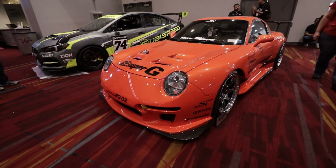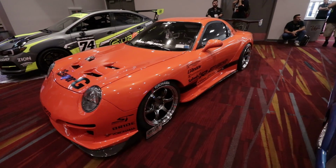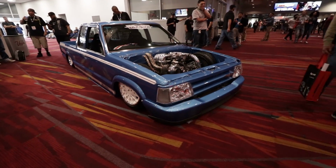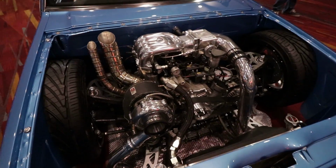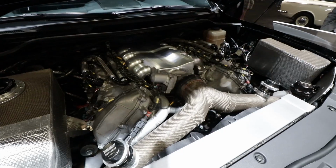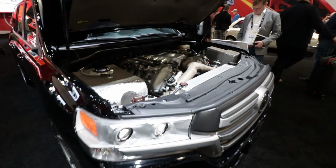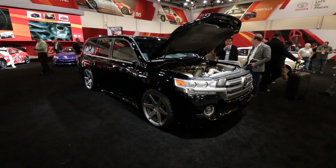Porsche 993 headlights on an RX-7? We like it. No real words can describe how cool this Mazda rotary-powered pickup was. Twin turbos power this Toyota Landcruiser that's rumored to be making between 2,000 and 3,000 horsepower.